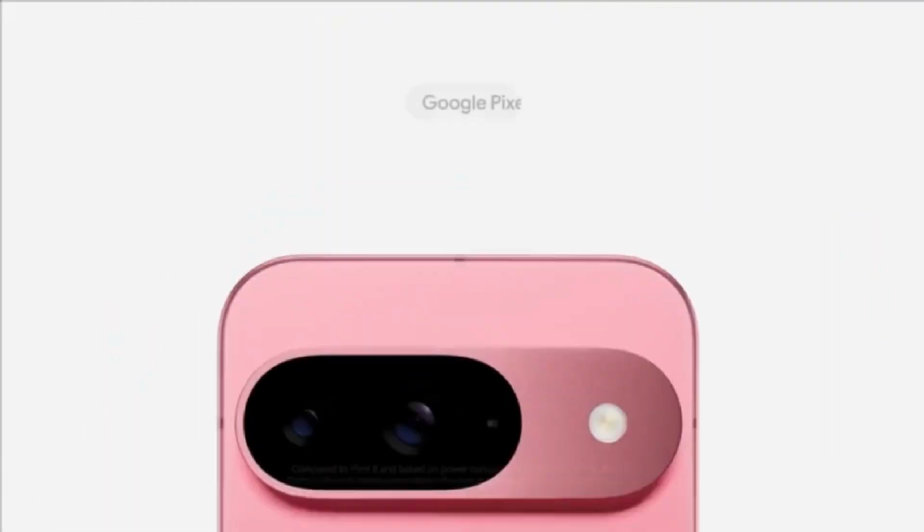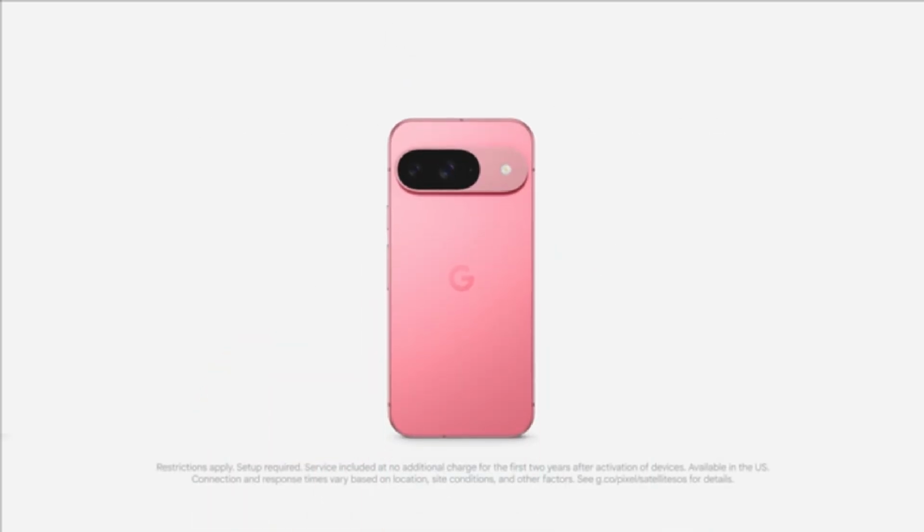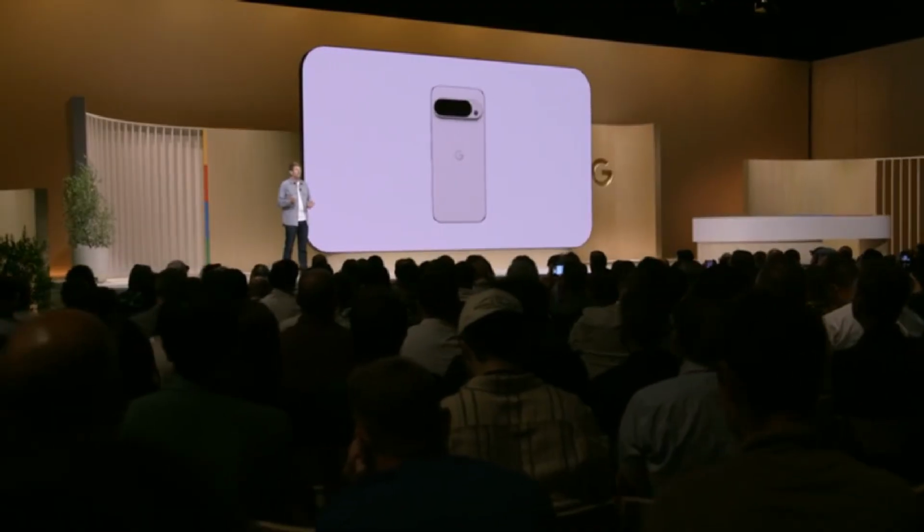Battery is also getting a boost to 4,970 milliamp hour. That's about 5% higher than what the Pixel 9 was. It's also a bit higher than the Pixel 10 Pro, and that could likely be because of the vapor chamber, which we reported on yesterday.